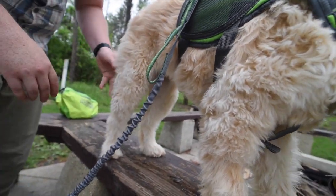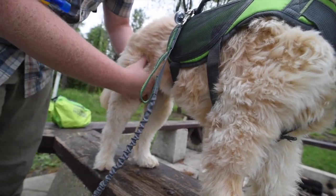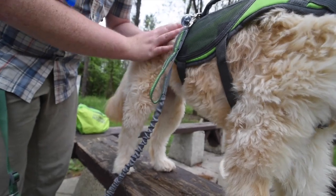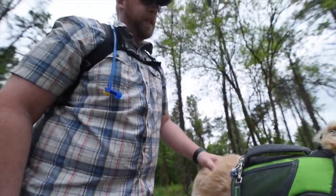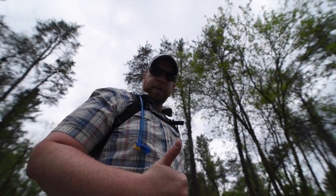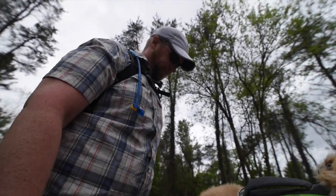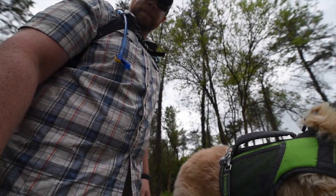I'm gonna check the nether regions as well, make sure that there's no ticks up in there, and Nala's looking pretty good. So right now I think we're pretty confident that we had no ticks this hike. We'll do another tick check when we get to the car, and then another one at home.